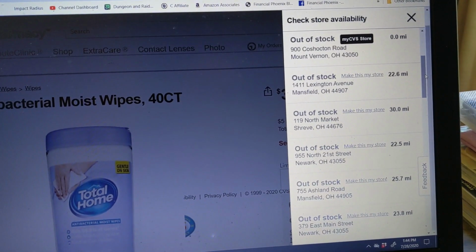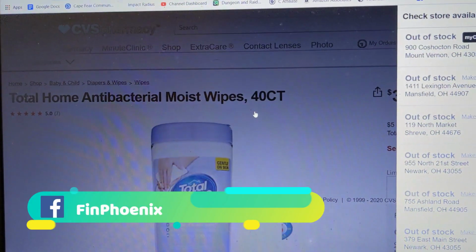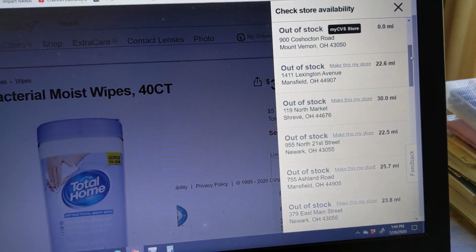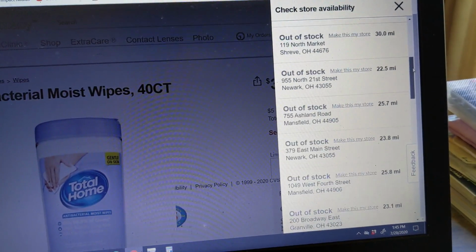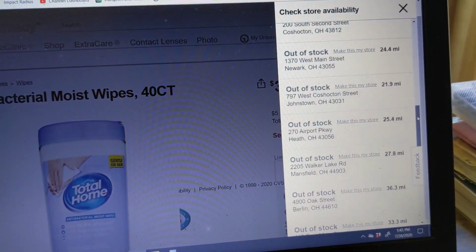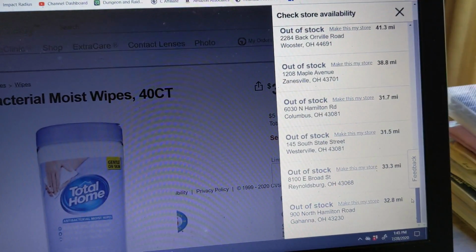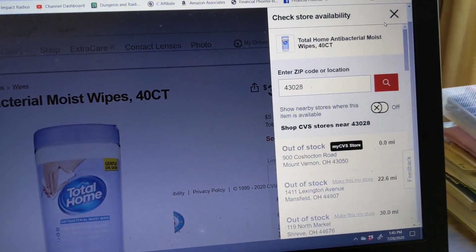Okay, so as you can see, these are the total antibacterial moist wipes, the 40 count. This isn't even a name brand. This is just the CVS general brand. And I put in our zip code, and as you can see, even the ones that are 22, 30, 25, 23 miles away, nobody has them. Nobody. So it may not be a question of whether or not I can spend less than $40. The question is, can I even get some of these things? So what do I do?